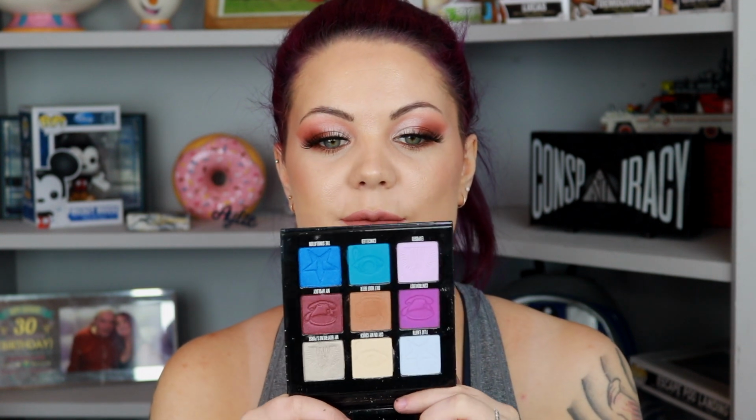Okay, on to Jeffree Star. We have Mini Controversy. He's so cute. I love this palette. I really need to crack it out some more and do some more looks with it, but it's very limited to what you can do. I need to spend a little time and do something creative with it, but I absolutely adore this little palette.